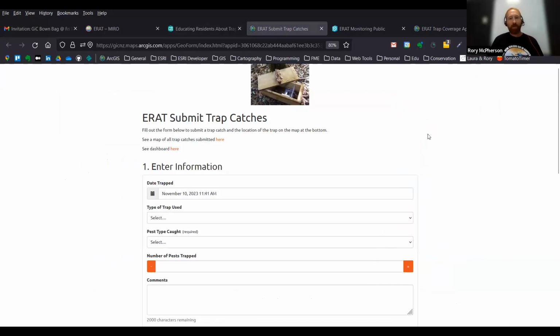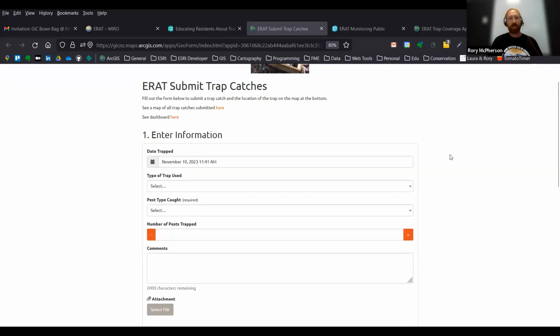But we actually have a GeoForm where the residents and the community volunteers can go and fill out the form. As was mentioned earlier, they're not in the process of carrying a device around with them as they're catching these traps. They tend to get the information from the residents, or they'll tag it in a little notebook as they go and do their cleaning out the traps, etc.